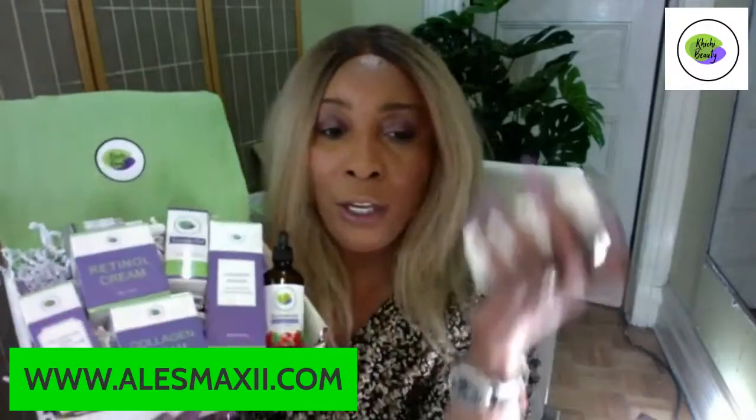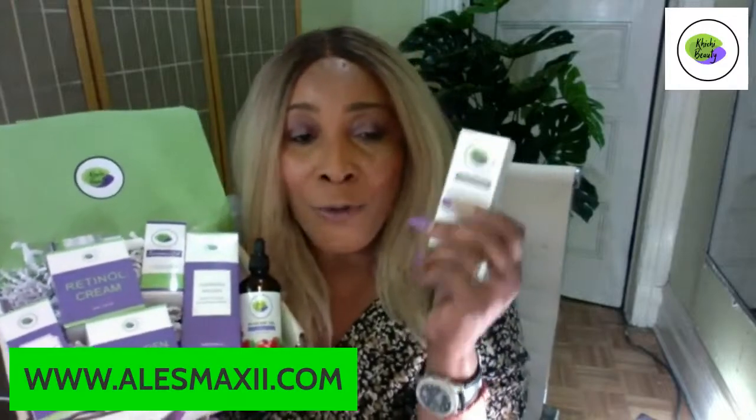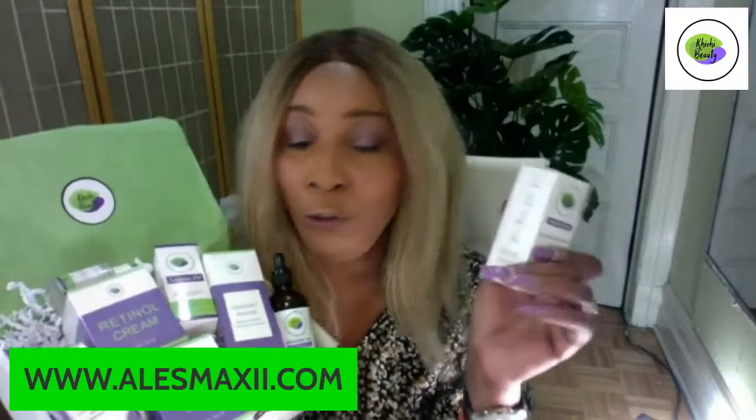So you're going to use your papaya serum. Now, this papaya serum is rich in antioxidants. It also helps to lighten, brighten, and reduce wrinkles and fine lines on the skin. It's a perfect serum for getting rid of wrinkles and fine lines to give you that youthful appearance.